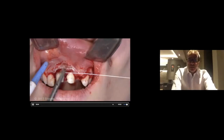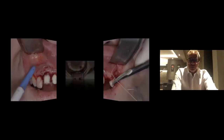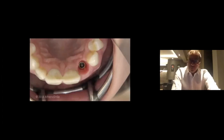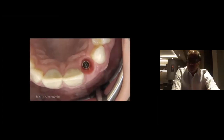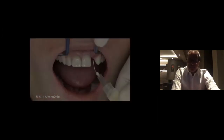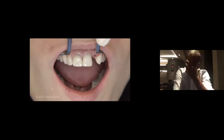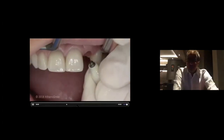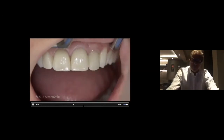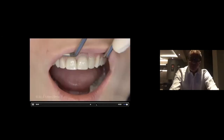One mattress suture and single interrupted sutures. And this is the final outcome. Actually, first session was soft tissue, second session was the GBR procedure. The connect abutment placed one time. You see the internal connection. And the final placement.